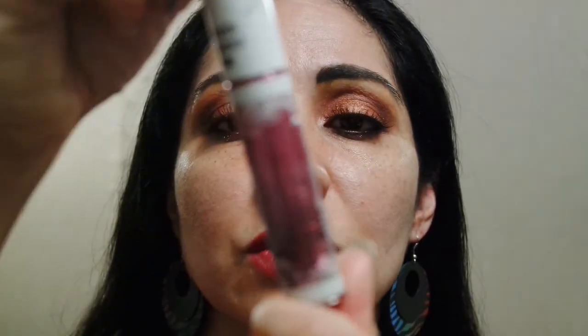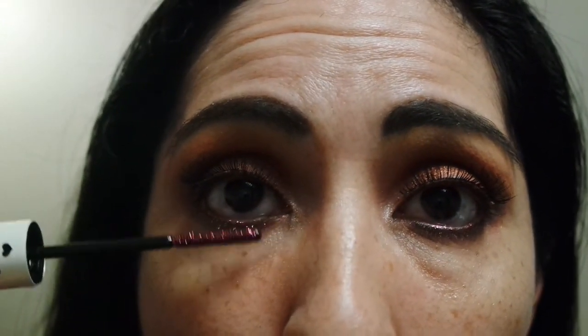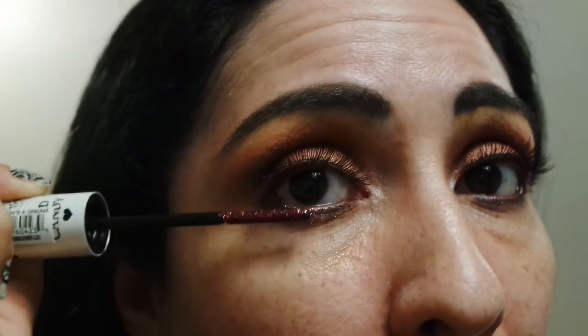And I used this mascara tinsel by Hard Candy as well. It's a glitter mascara, a lash tinsel, in the shade 17's a Dream. And I did it at the bottom waterline, so I'm going to get you up close to show you the bottom waterline, and how I apply.